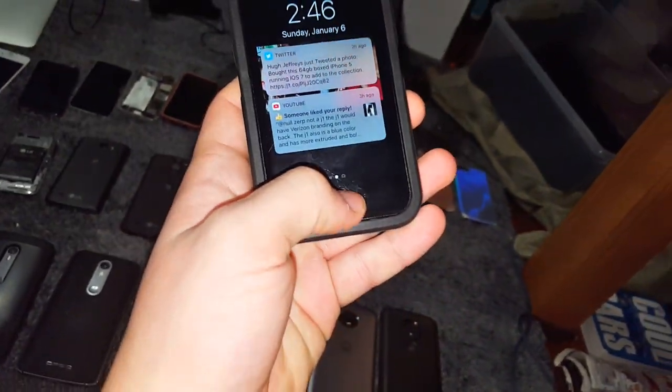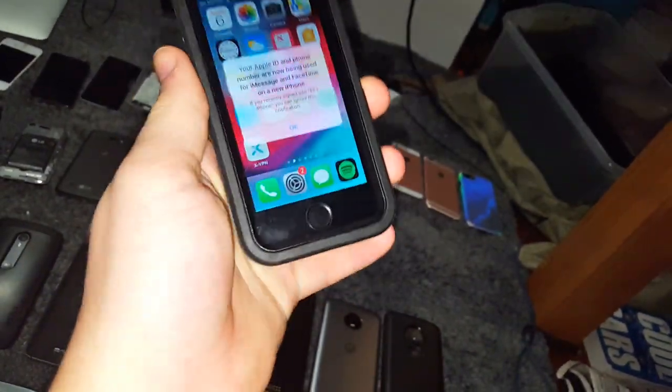iPhone SE 32 GB on Metro PCS works fully on iOS 10.0 or 12.0.